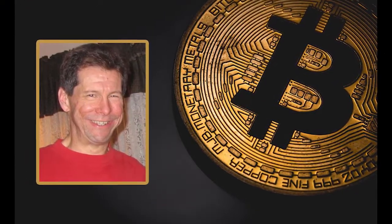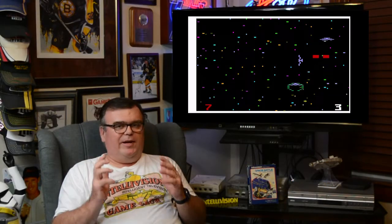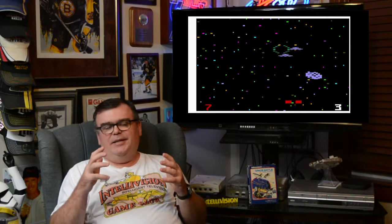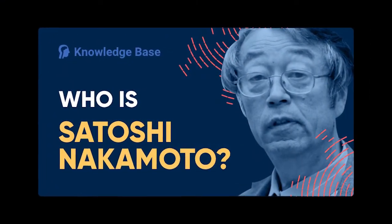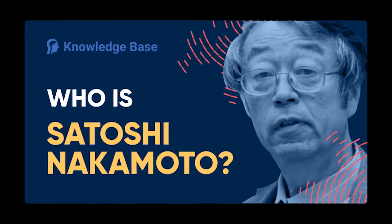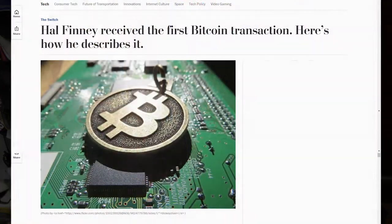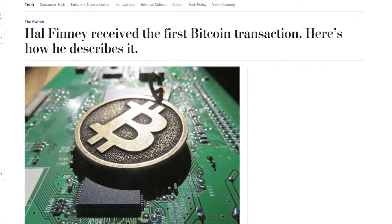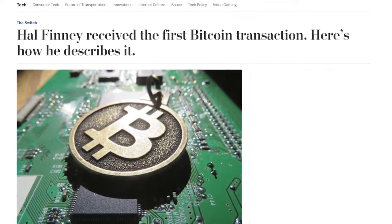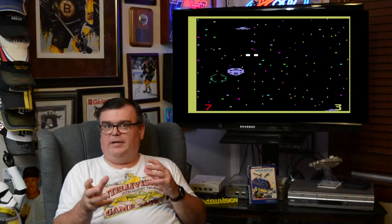Now, this is a long, very detailed, but very interesting story. But the creation of Bitcoin is actually attributed to an almost mythical figure. And that man's name was Satoshi Nakamoto. Hal Finney was the recipient of the very first ever Bitcoin transaction on January 12, 2009, when he received 10 Bitcoins from Nakamoto when he was in California.